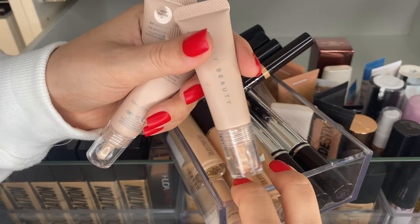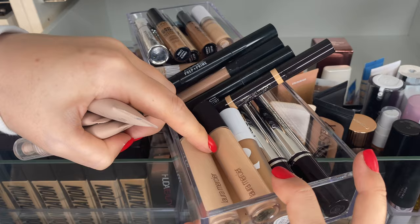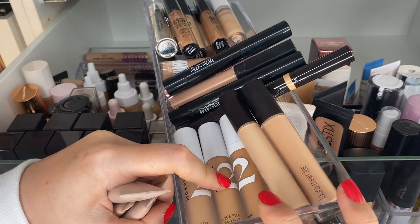You can see I've been rinsing it. I've got two of the Laura Mercier Flawless Fusion Concealers. These are in 2W and 3N. Then if you go underneath here, I've got some of the new Morphe Hide and Peak Concealers. I haven't actually tried these yet, so I need to give them a go.